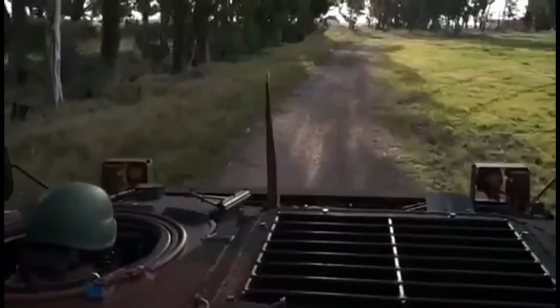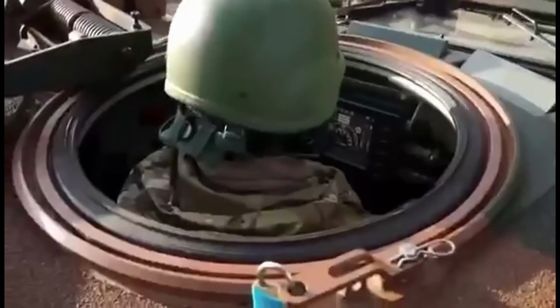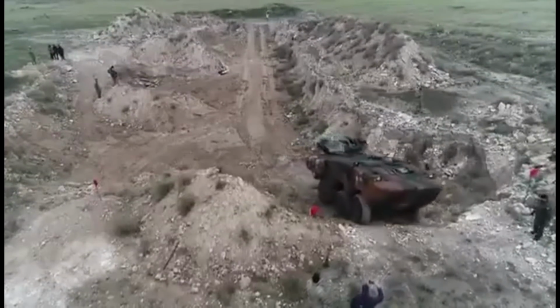The vehicle was first tested for its general mobility capabilities, which it is said to have passed all the tests. It was then tested by performing various day and night exercises and performing an off-road mobility test. The vehicle managed to pass all tests at the second stage.